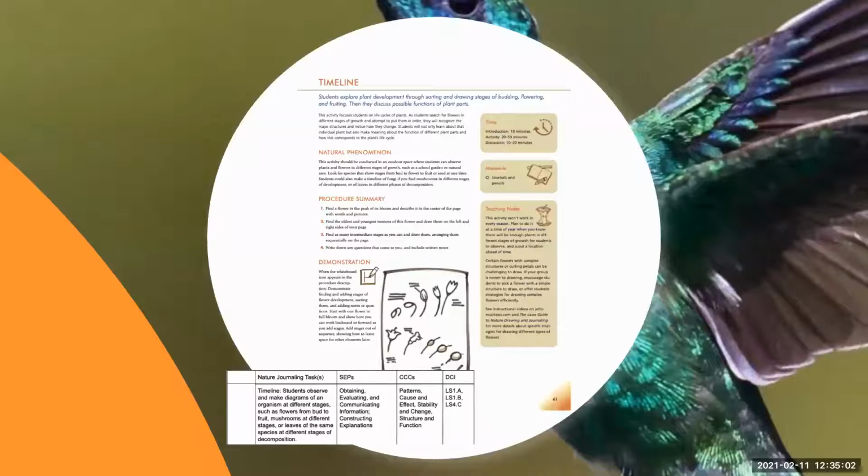The first example is the timeline. Here, students are asked to explore plant development by observing the same plant at different points throughout stages of growth and even decomposition. It engages several different science and engineering practices, several cross-cutting concepts, and focuses on life science disciplinary core ideas.